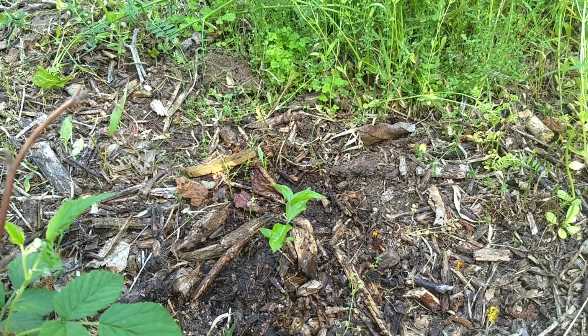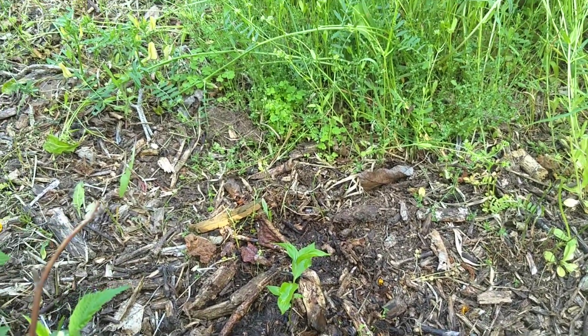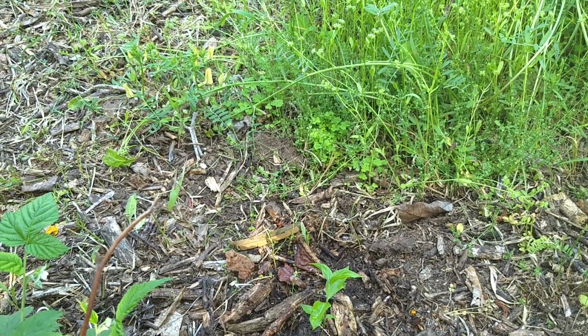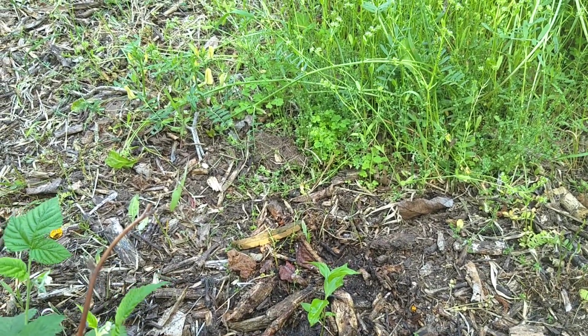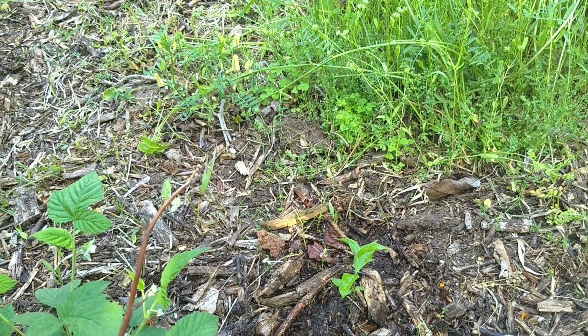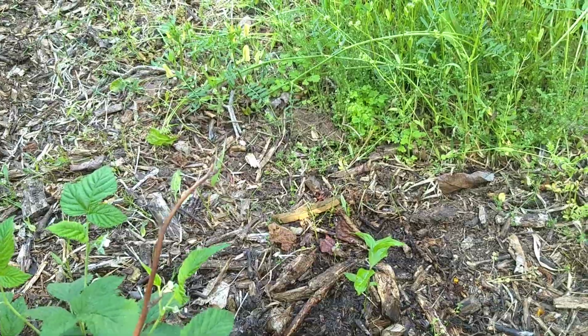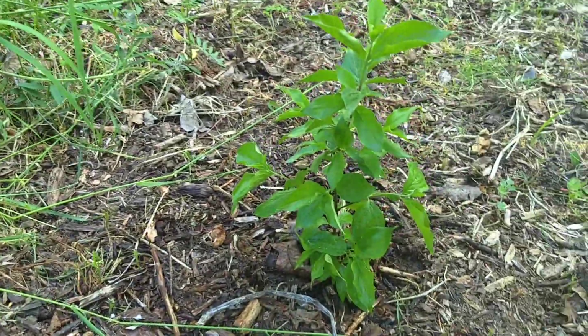I don't know. But I mean, we brought so much compost and mulch here, and also there's plenty of birds around, and there's a lot of Cornelian cherry dogwood growing in the woods nearby, so it could just as easily have been dropped by bird poop and grown out here. So anyway, that's it for this video.